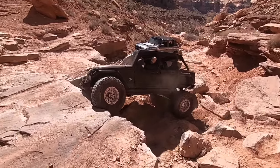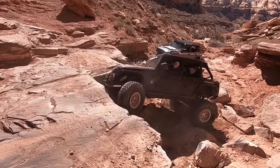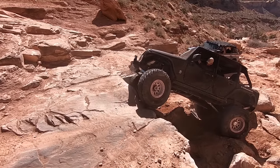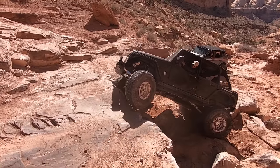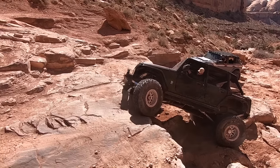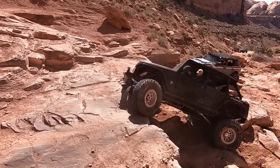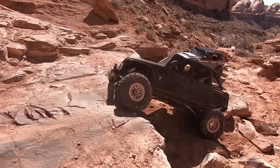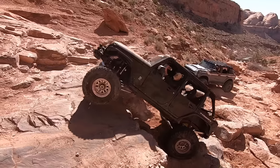Fist bump! Oh yeah! Too hard of a fist bump, he's choking. Good job on that. Excellent spotting. He's going to do the same thing here. Keep going. Oh. Turn right. There it goes. Oh, that's it. That's it. Keep going. Nice.